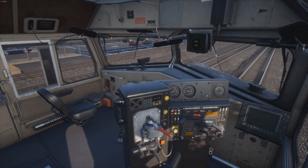Caltrain 900 was originally built in 1985 as a base F40PH-2. She has since been modified with a Caterpillar head-end power generator and redesignated as an F40PH-2 Cat. This variant is notable for the fact that it doesn't have the rear walking platform anymore.